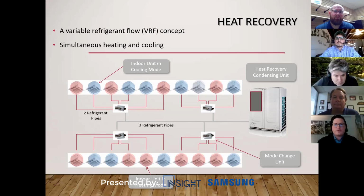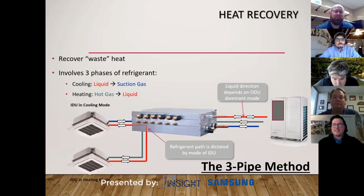So the heat recovery technology is just like we've talked about. You use a BC controller to be able to simultaneously heat and cool. I want to touch one more time that the three pipes are only from the condensing unit to the BC or MCU, and then from the BC controller or the MCU controller to the indoor unit is always two pipes for every manufacturer. So how does the heat recovery process work on a three-pipe system?